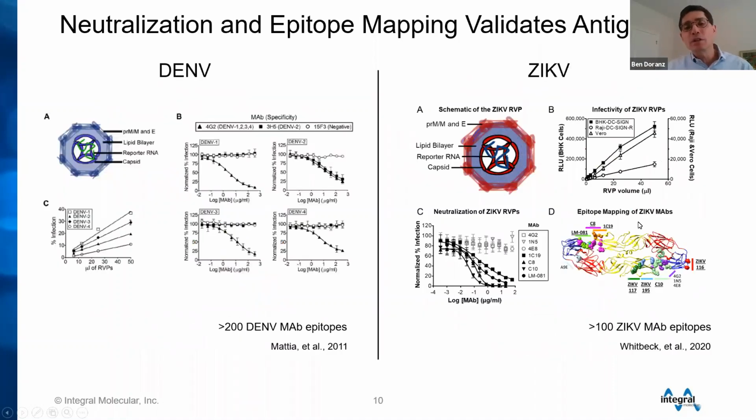I'll mention this as well. The studies that we're doing right now for SARS-CoV-2, as I said, are ongoing. There's many more we're planning to do and are in process. We've done many of those studies before for dengue on the left and for Zika on the right.